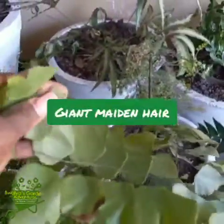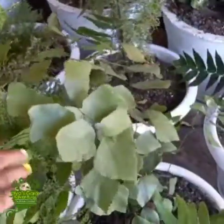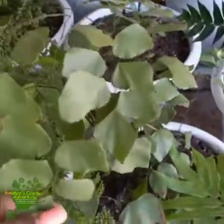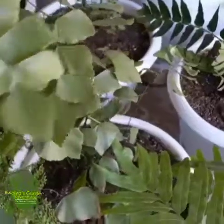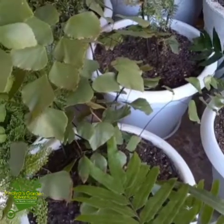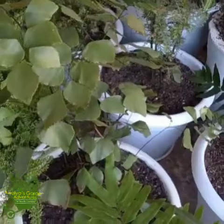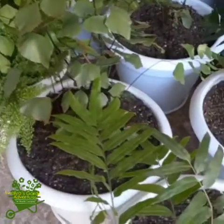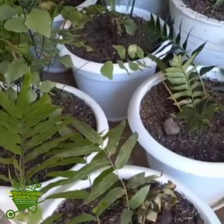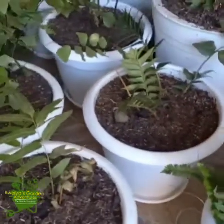My giant maiden here is also crinkling up on the edges. I'm just trying to focus my camera. Yeah, so I can see she's crinkling up, possibly also due to a lack of adequate humidity. I might need to consider pumping up the humidity, or even possibly move some of these into a warmer space, just so that they get some favorable conditions, especially during this winter period.